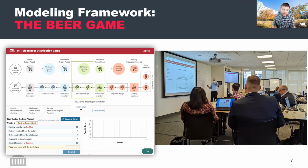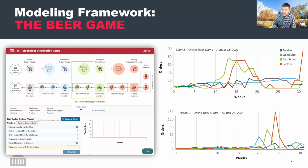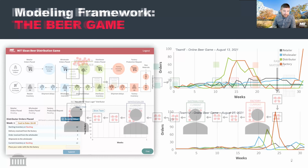Here's some pictures from our most recent run using an online version and sort of a hybrid setup off to the side that's in person, still utilizes it. And we still get these classic features of bullwhip amplification and phase shift within that space.